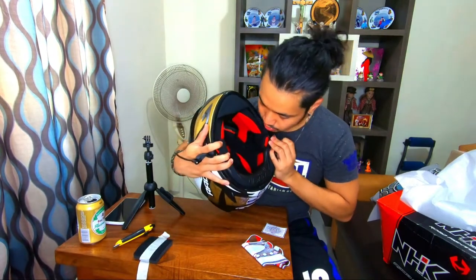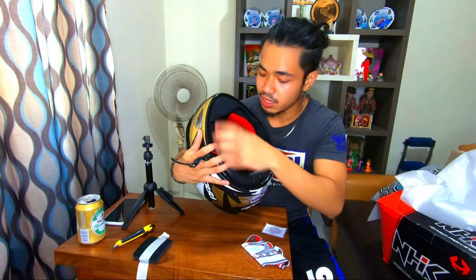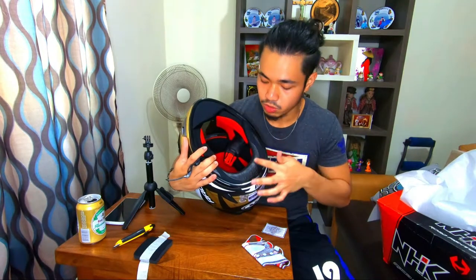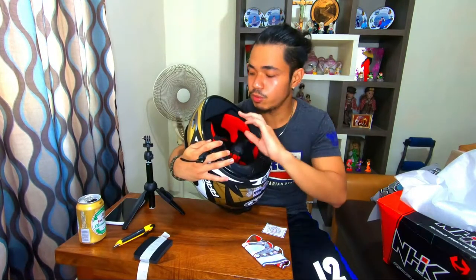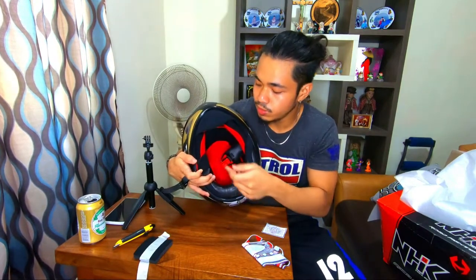Yung quality ng kanyang foam sa loob is makapal. And mukhang maganda. Hindi siya pipitsugin. And this one, may leather din siya dito. Ito, leather din. Meron din siyang rubber lining here around sa kanyang baba. This is a removable na cheek pads. Ayan. Para if you want to clean yung helmet o nilinisan mo, madali lang siya.